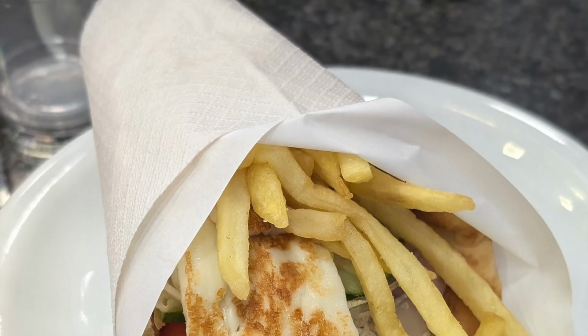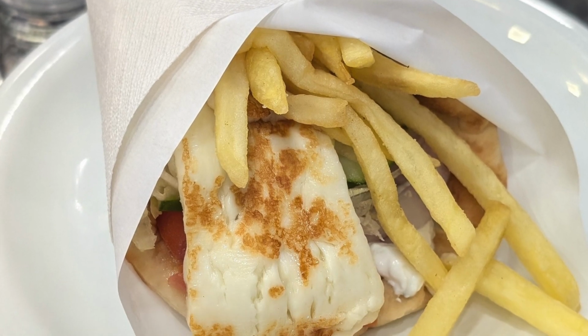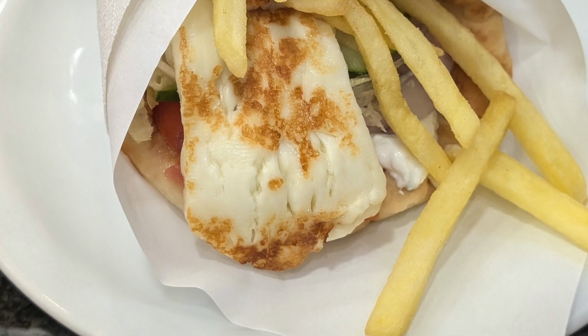So we got really lost and found some random gyro place again, where I got a super cheap halloumi gyro. It kind of felt like as we were leaving Athens and going through the ports, things were getting cheaper and cheaper. The halloumi gyros in Athens were maybe like 12 euros, and then in Santorini, I think I paid like 10 euros. But here it was literally 4 euros for a halloumi gyro. And it's probably because Rhodos is less touristy, so things just haven't gotten expensive yet.